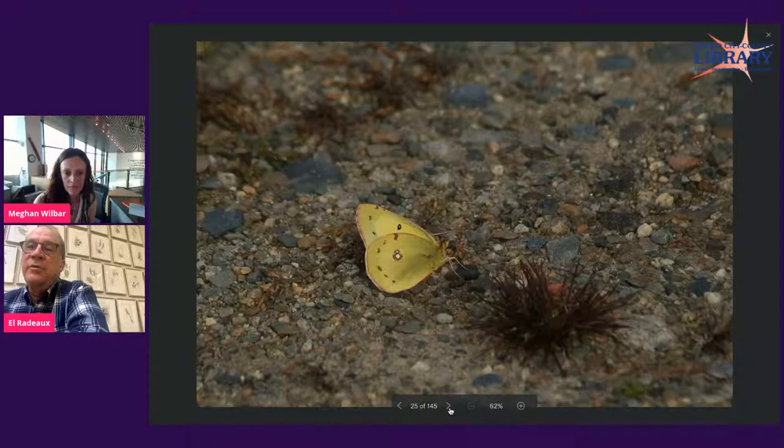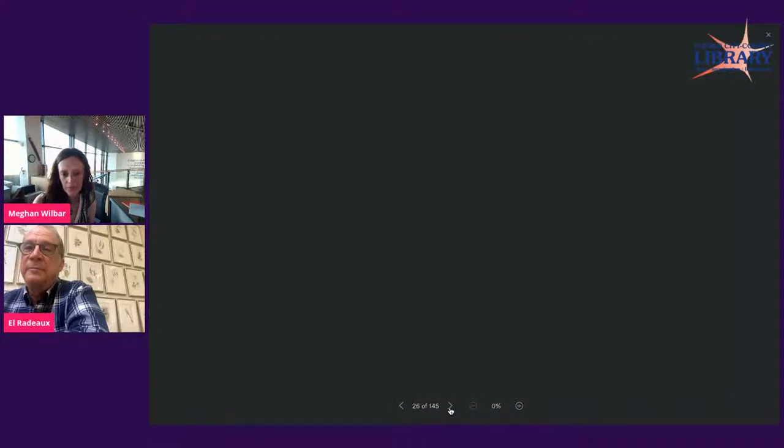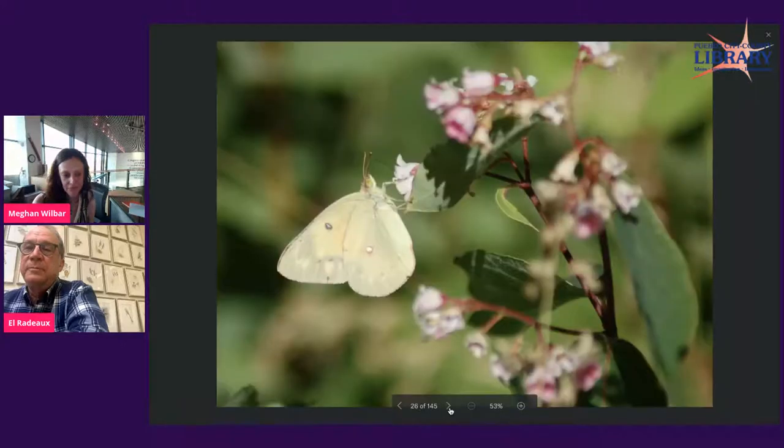And there's another real fresh orange sulfur. Next. And that's a female. On the outer edge of the wings, you can see that there's a row of yellow dots in between the row of black there, where the male is just solid black. Next.